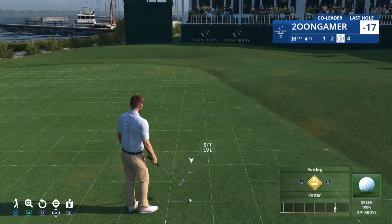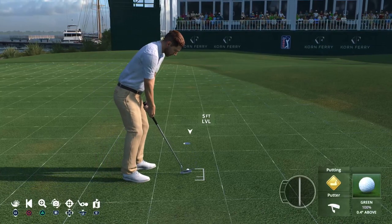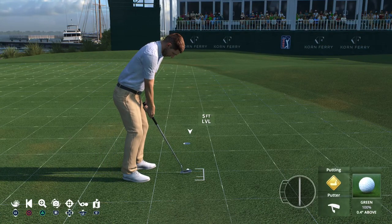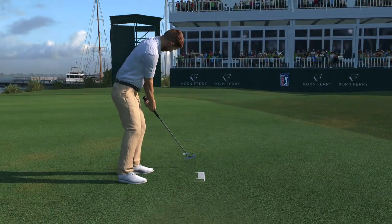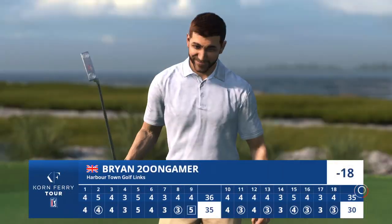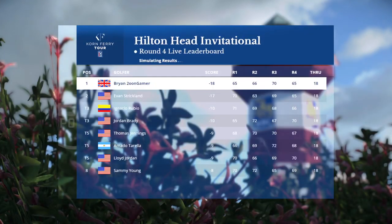Now this for another birdie. This for, well, certainly will at least be joint leader. To birdie at the last. Right, what's happened then? That means this will be a final round 65.